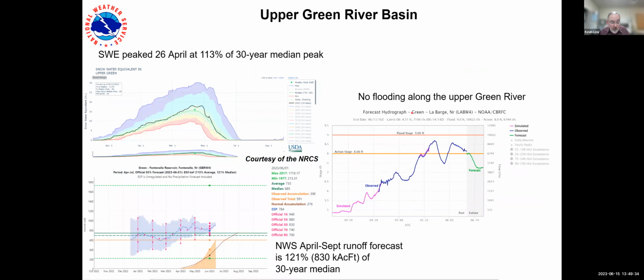Now moving to the Colorado Basin, we'll talk about the Upper Green sub-basin. The Upper Green snow peaked at 113% back on 26 April. And the National Weather Service is calling for 121% of the median runoff for this year. And no flooding occurred along the Upper Green. That station is at LaBarge. And again, that's courtesy of the USGS as well. So it got close to flood stage back in late May, but didn't quite make it.